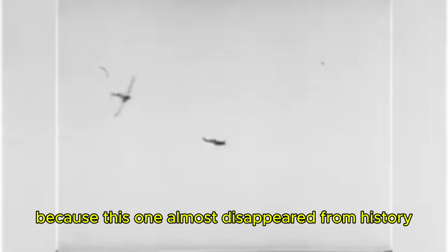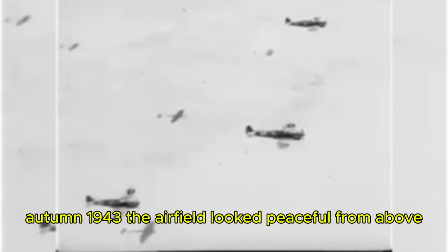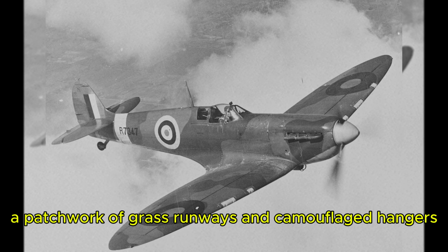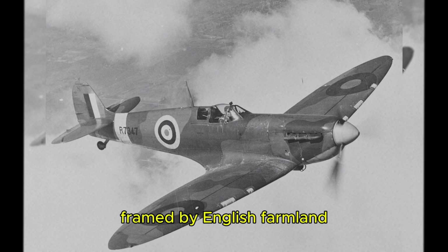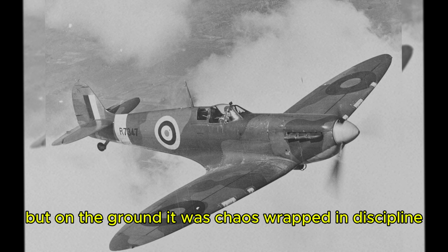This one almost disappeared from history. RAF Dunsfold, Surrey, autumn 1943. The airfield looked peaceful from above, a patchwork of grass runways and camouflaged hangars framed by English farmland. But on the ground, it was chaos wrapped in discipline.